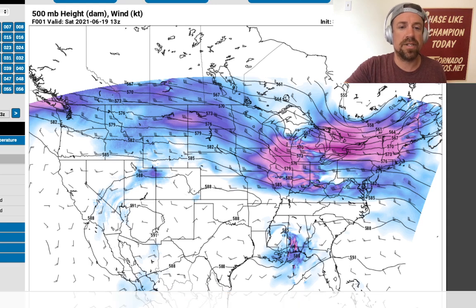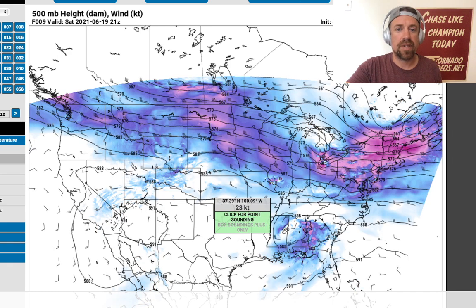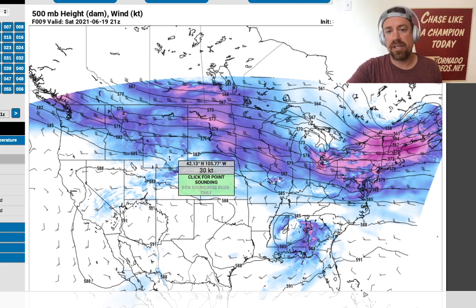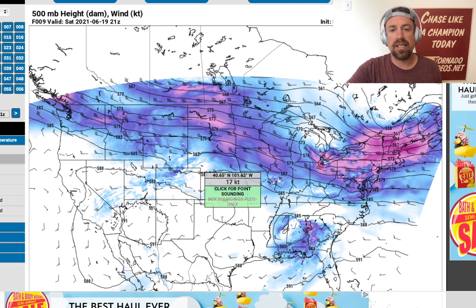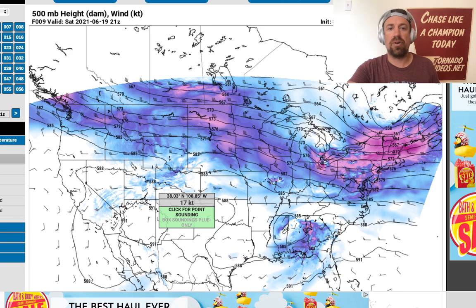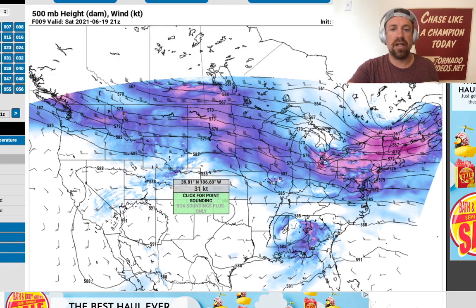So let's track that little disturbance riding over the top of that ridge, anchored over the Four Corners, and watch it overspread eastern Colorado by 3 p.m. Mountain Time. So I think that we'll start to see initiation by about 4 p.m. out here, as the stronger flow and a little bit of lift associated with this subtle jet streak over northern Colorado by 3 p.m. Mountain moves over the target area.